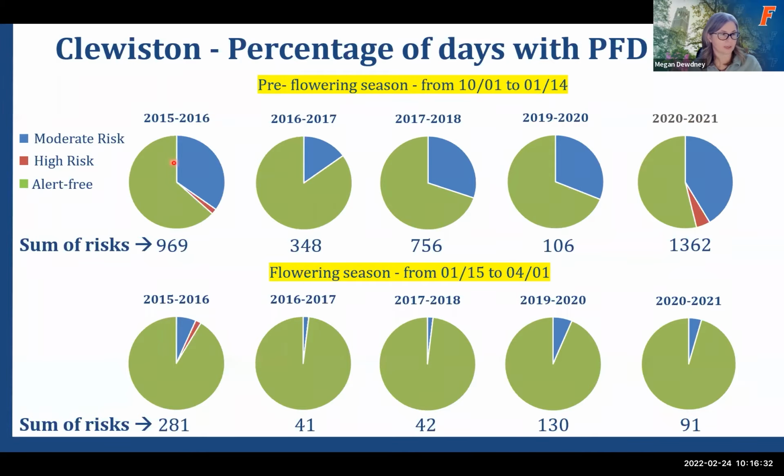And so you can see here, 2015, 2016, we had a high number of moderate alerts, and a few high ones in the preseason. That set us up nicely for when we did have these few moderate and high alert days. And they were a very small proportion, about 10% of the days during the flowering season, but they were just at the right time, and they caused a fair amount of infection that year.